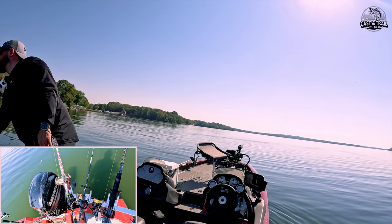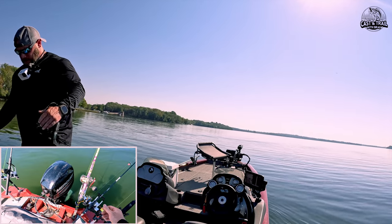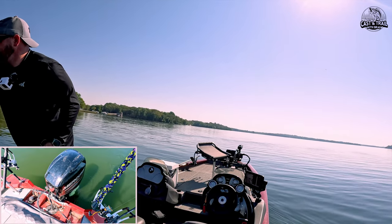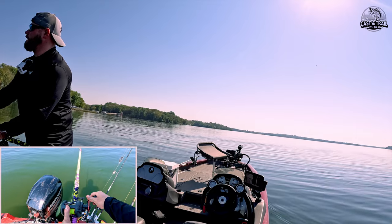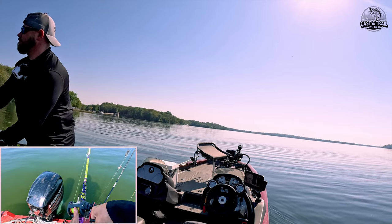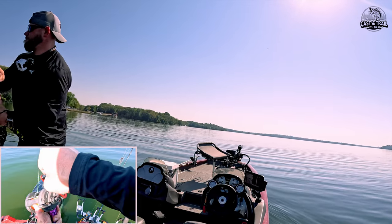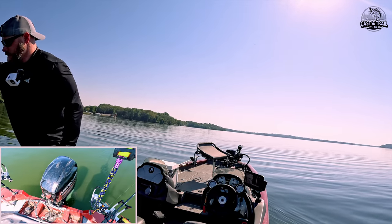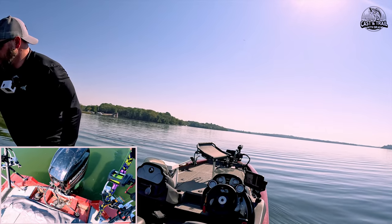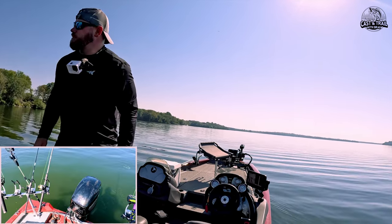I don't like how those are swimming, but should be all right. I might reel this one in just a tiny bit because that is definitely gonna get in the way. We don't want that. Pop it over here a little bit. There we go. That should help keep it a little bit better situated, a little bit more behind the boat. I don't want it spread out too far.